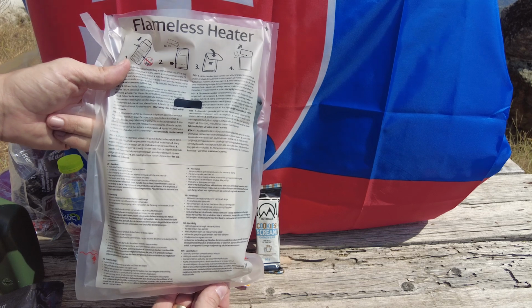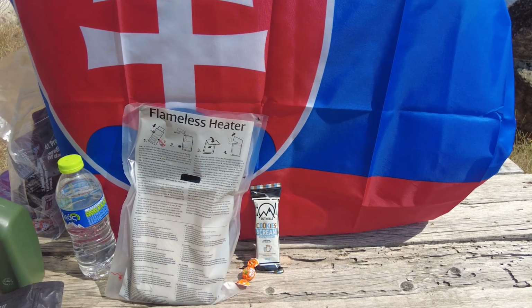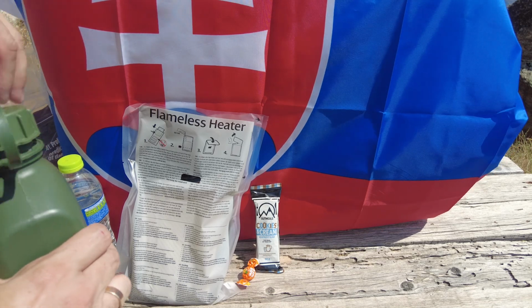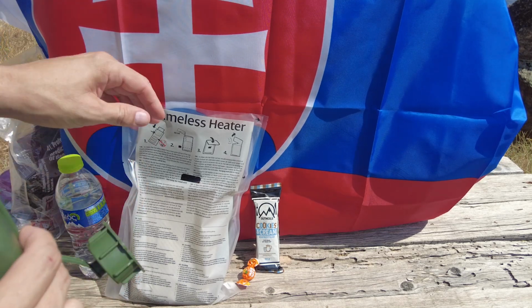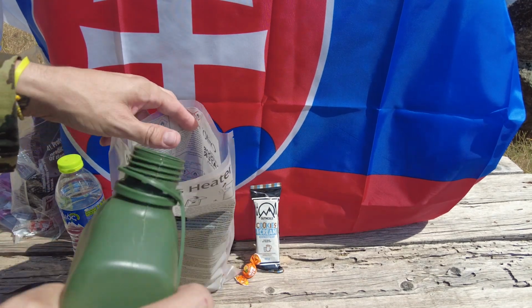I really like this flameless heater as it is very, very large, and you don't have to struggle getting the meal into there, which you do on some others, including the US ration. I'll add a little bit of water to that.